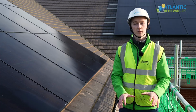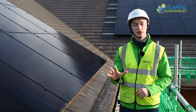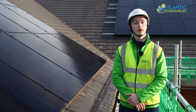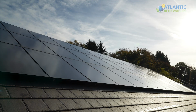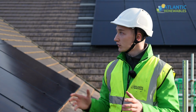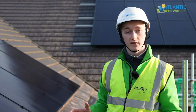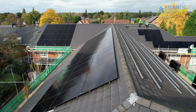So we're now here on top of the scaffolding in front of roof number 1. There's a total of 5 roofs on this project and a total of 176 solar panels. We've got some facing south, some facing west, and some facing east. We've done that because with our customer there was an abundance of roof space available, and we really wanted to make sure that we utilise all the orientations that are ideal for solar.